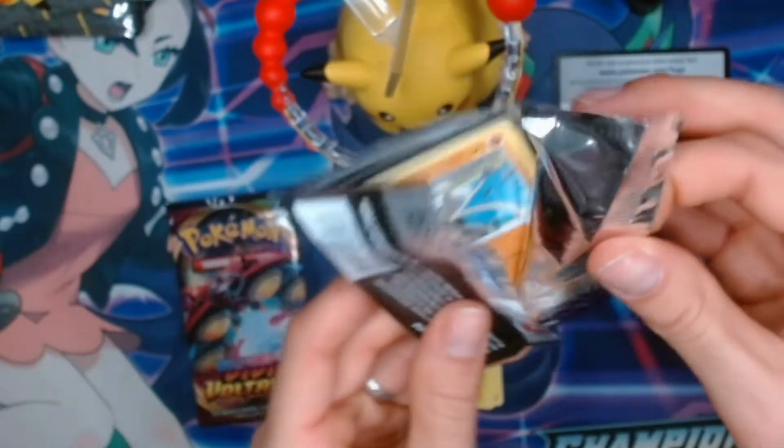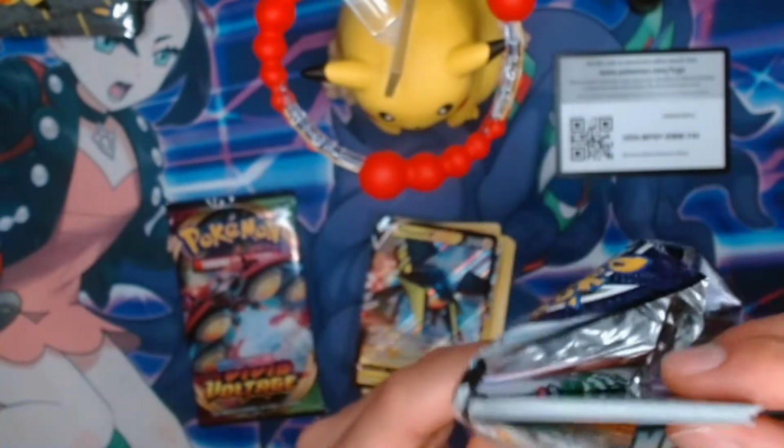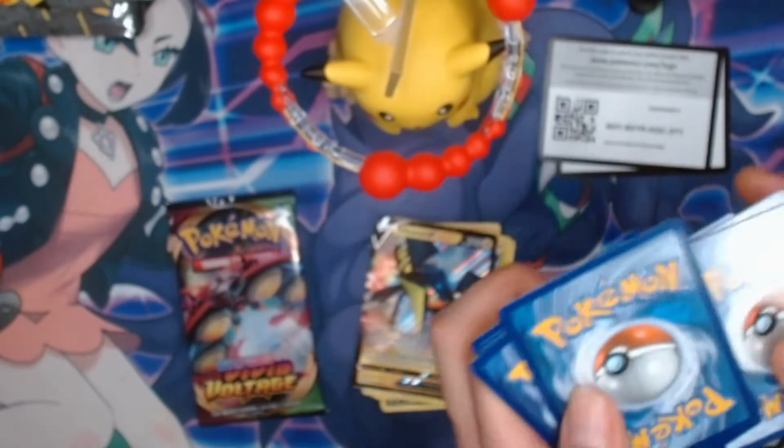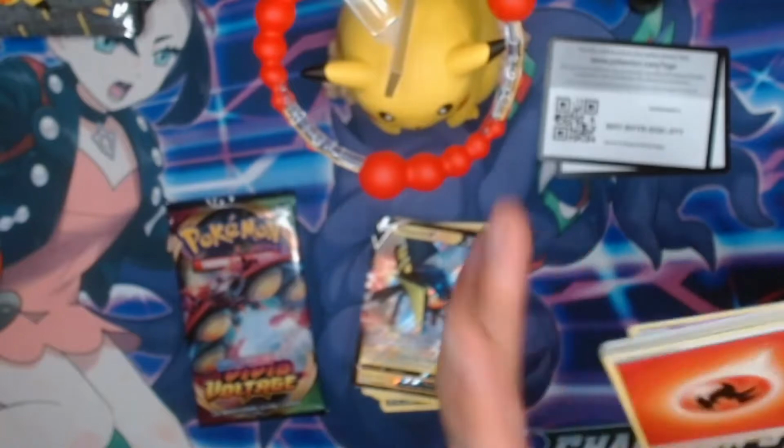Wow, that opened super smooth. Wow, I didn't even have to worry about focusing at all. Yeah, well, I think we'll keep this setup. This is working better so far.